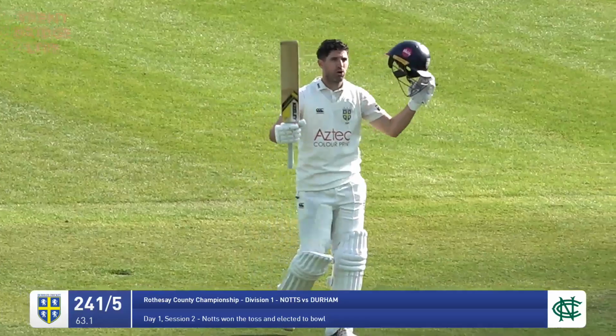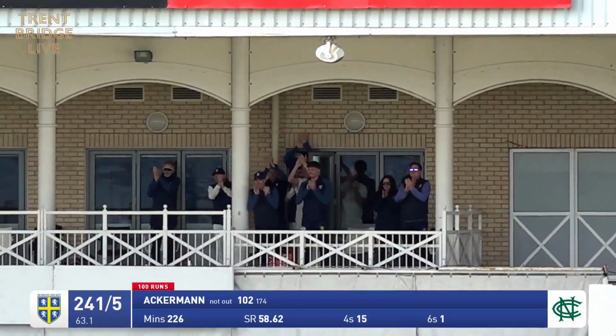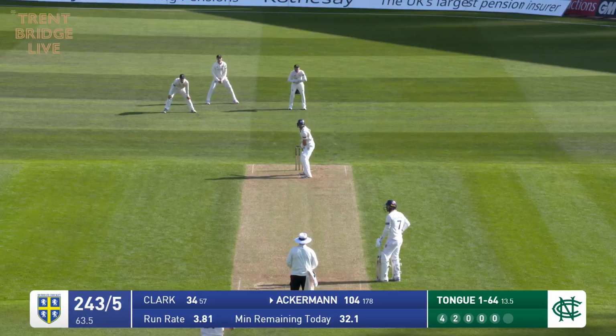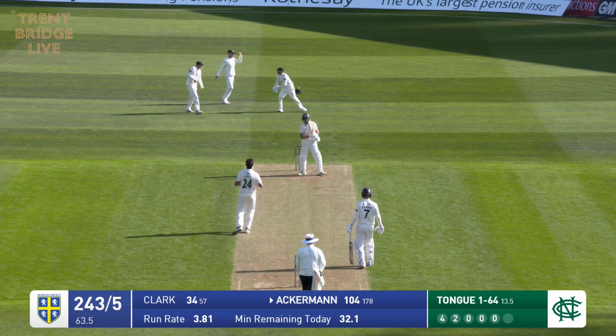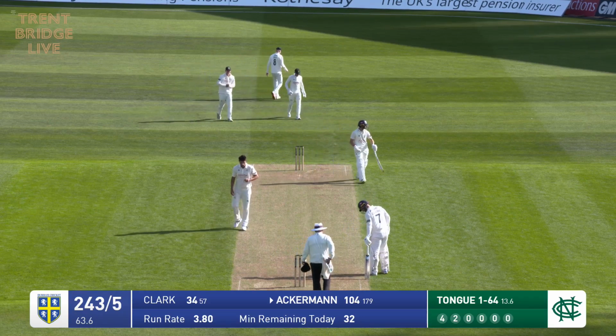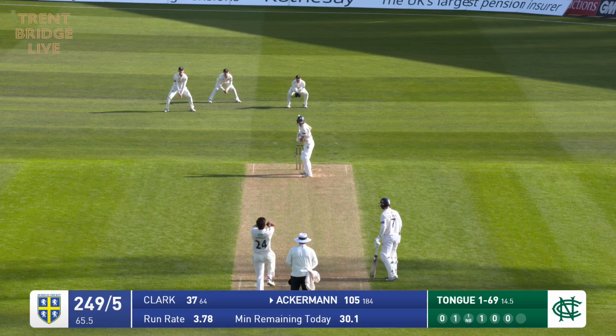On his birthday, Ackermann reaches three figures, the first to do so in 2025. One wicket to his name today. Bowls Ackermann, leaves it alone. He will survive to come back and continue after tea.